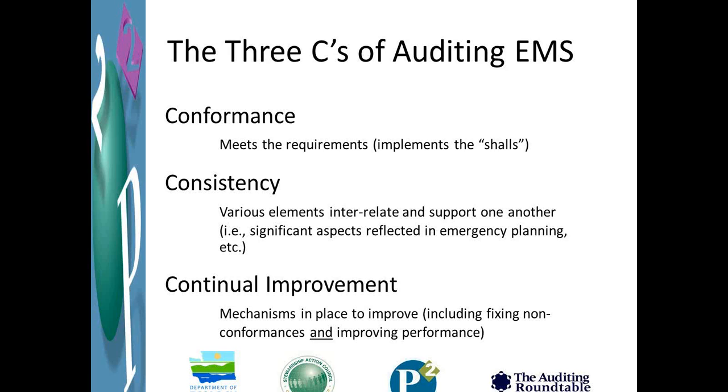Consistency. Within a management system, you have the various elements that interrelate and support one another. So you're not just looking at an isolated component of, let's say, training. You're looking to see how training supports the objectives and the targets, the emergency response, emergency planning, and the like. So my example here, if there are certain significant aspects, as an auditor, you need to know how those affect the rest of the management system. They've been declared as significant environmental aspects. What effect does that have on the organization's emergency planning process and emergency planning documentation, for instance? Just one example of looking for that interrelationship among the elements and the consistency.